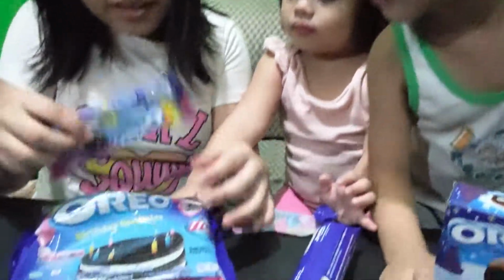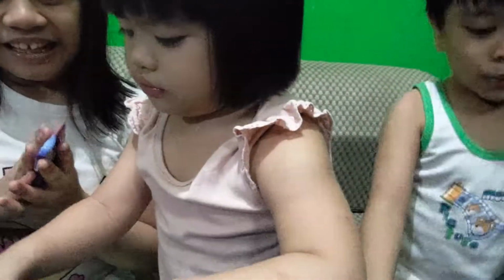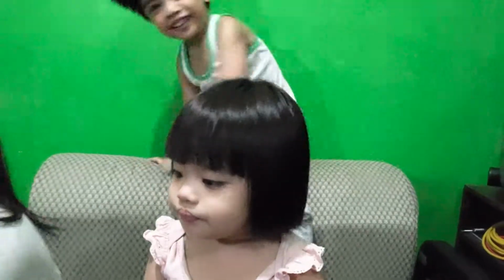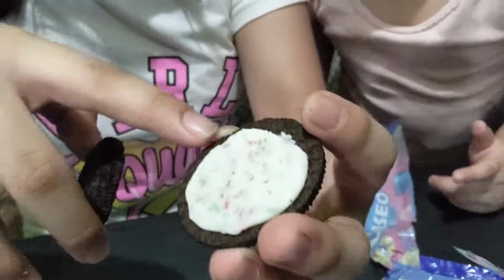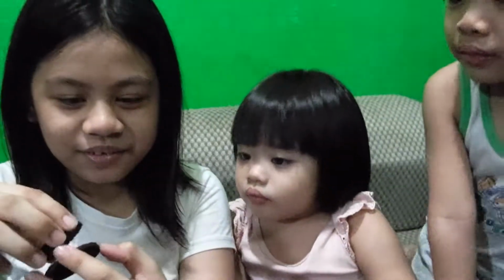Whoa! Oh, look at the packaging. It looks so cool. I'm keeping the packaging. I will save this packet. Oh, you took it out. Okay, so we have this. What does it look like? It's not really sprinkly. It's kind of like a unicorn vibe. So yeah. Okay, let's split it.